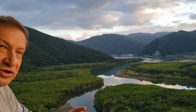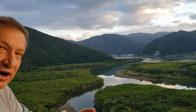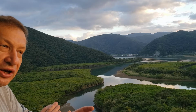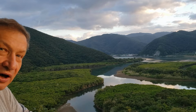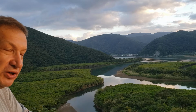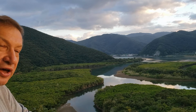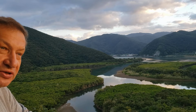In short, Japan has a big archipelago of Ryukyu, and the southern islands are close to Taiwan. They naturally have mangroves. For example, Iriomote is one of the richest mangrove forests in Japan. Okinawa also belongs here. From here, Okinawa is about 200 kilometers to the south. And Okinawa has a good, well-developed mangrove forest of several species.